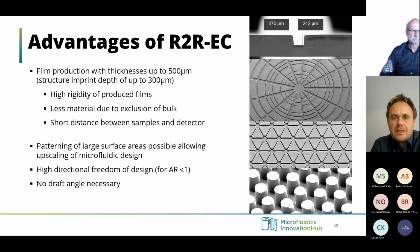We upgraded our facilities recently to be able to produce films up to 500 micrometers. And that means the films are quite rigid, so we have a very high stability of the films. And as we produce films with a large structured surface, if you compare the injection molded pieces with extrusion coated foil, then you actually reduce the bulk of the material, which means that you use less material for your final product.